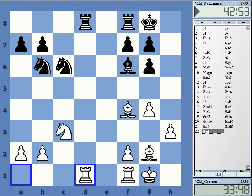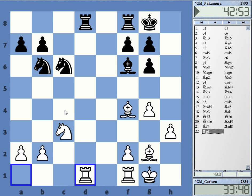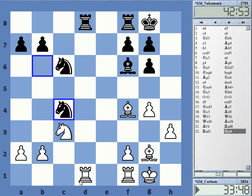Nakamura now decided to kill this bishop, this knight there on c3. Give up his last remaining bishop and playing with 2 knights against 2 bishops. Was that necessary? Probably not. He also could have played differently. Something like knight c4 was interesting, for example.